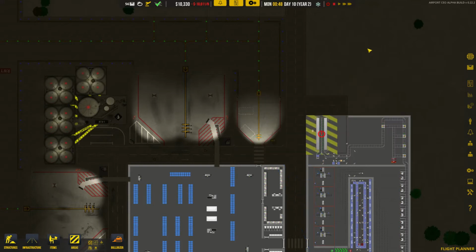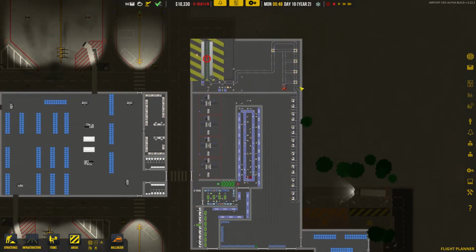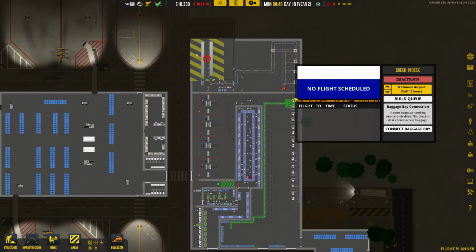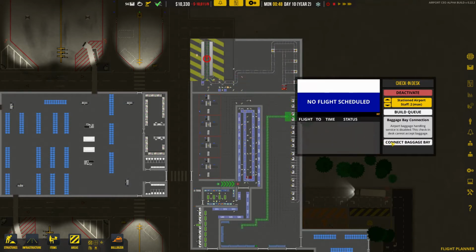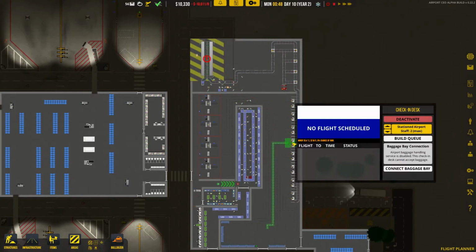Like so. Perfect. Step 2. We must connect all of our baggage gates, our check-in desks, to the baggage claim. We need to tell them where they are sending their bags when people come to connect it. And this also determines which check-in desks each stand is allowed to use.